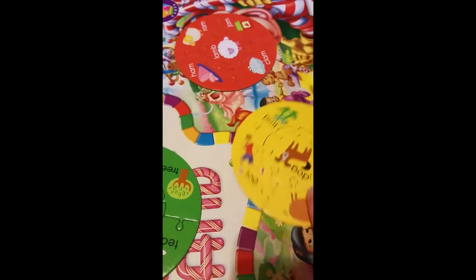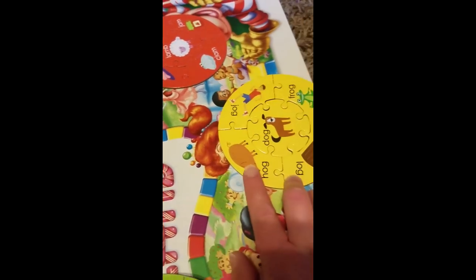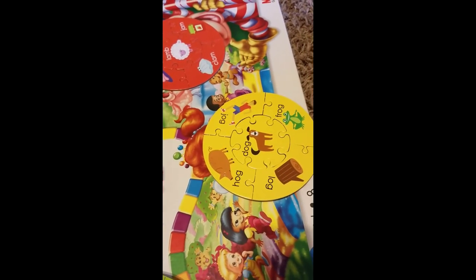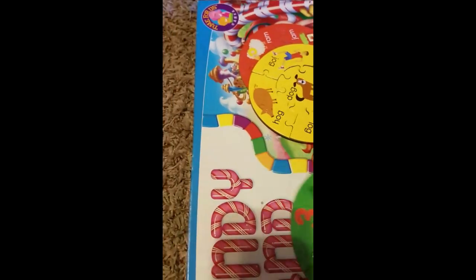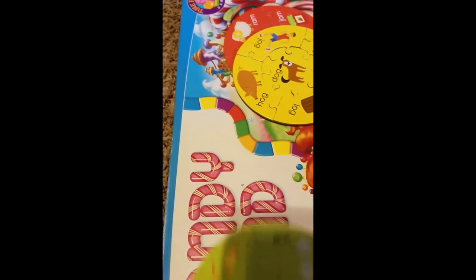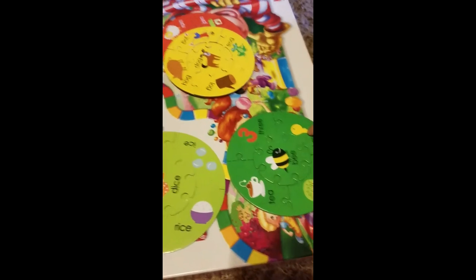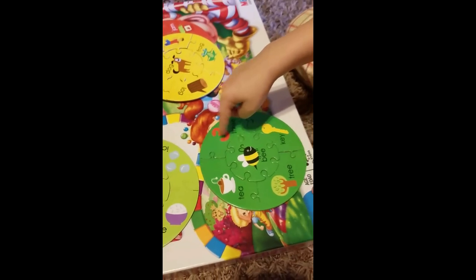Okay, and what's this last one? Pig. Pig, but we could also call it a hog. Mm-hmm, because these are all rhyming words. Okay. So what are all these puzzles? These are all rhyming words. Words that rhyme. Good job.